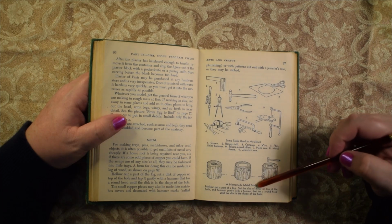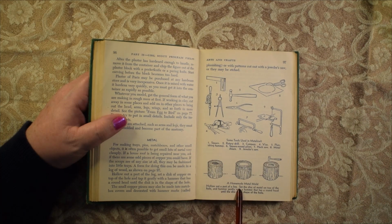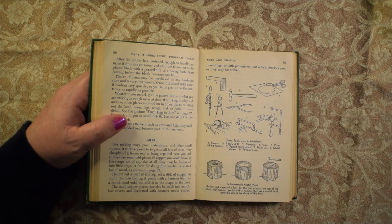Here, a homemade metal mold. Hollow out a part of a log, set the disc of metal on top of the hole, and hammer gently with a hammer that has a round head until the disc is the shape of the hole.